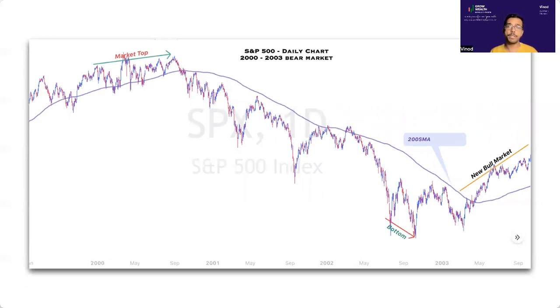Let's look at what happened in the previous bear market with respect to this 200-day moving average. We had the market top here in 2000, and the market bottom here at the end of 2002. But the new bull market couldn't start, or we can't consider that it's a bull market, unless the price is above the 200-day moving average, which happened in the first half of 2003. So when the price broke above the 200-day moving average and stayed above that, that is when you can consider it as a reversal and a new bull market starting.